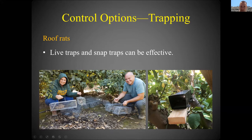You can catch rats that way. It's not that difficult to catch at least some. It's difficult to catch some of the smarter ones out there though, and trapping certainly does take a fair amount of effort. So there is that potential downfall associated with it.